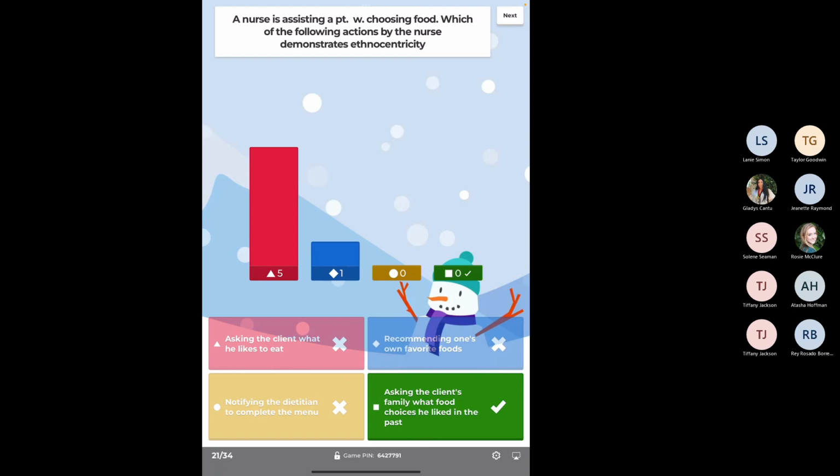Oops. So I accidentally clicked green, but the correct answer is blue. That would be demonstrating ethnocentricity. I think I read the question really wrong. Sorry. That's okay. I apologize too. The answer choice should be blue, but also with CAHOOTS, I'm limited in how many characters I have in the question, so sometimes I have to mess around with it. But when we think ethnocentricity, that's all about me. So that would be me telling my patient, well, I like chicken, so you should order chicken, instead of saying, well, what do you like?